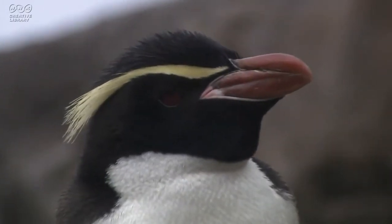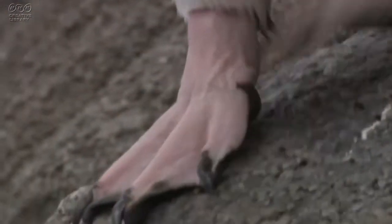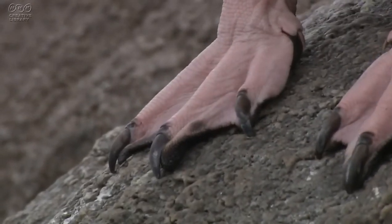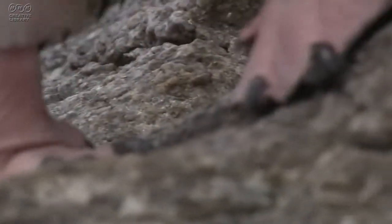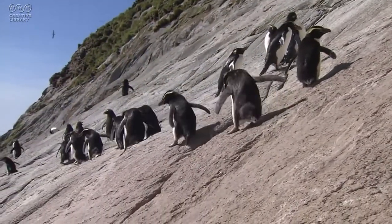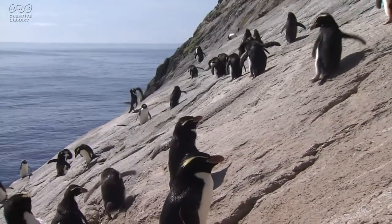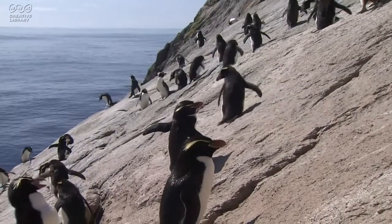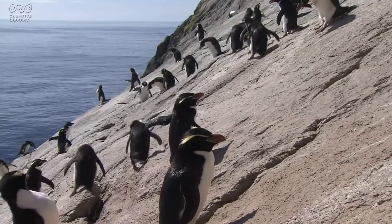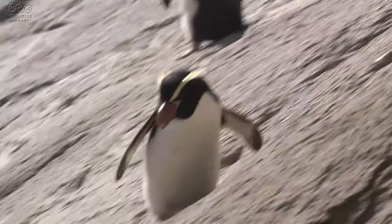This penguin has long yellow hair like eyebrows. This is a snares penguin in New Zealand. This is a slope of a steep rock. The pink feet firmly support the body. They are going down a cliff. It is like riding a snowboard.